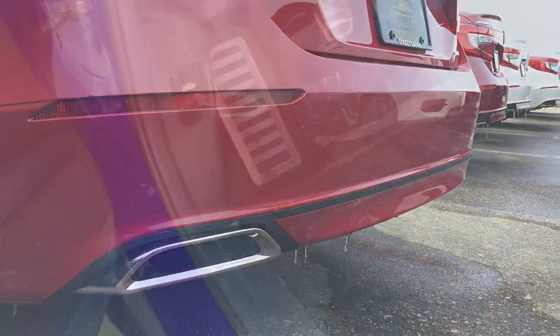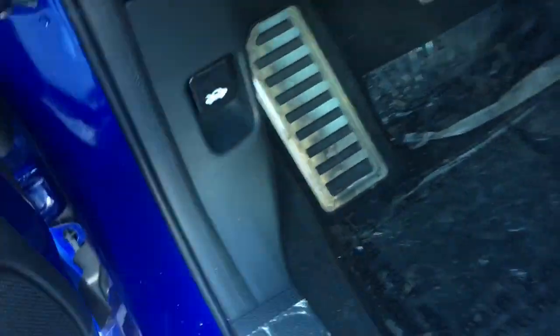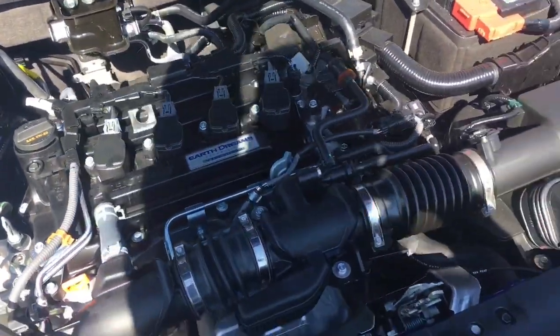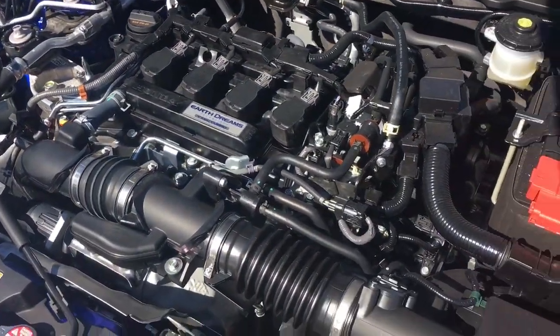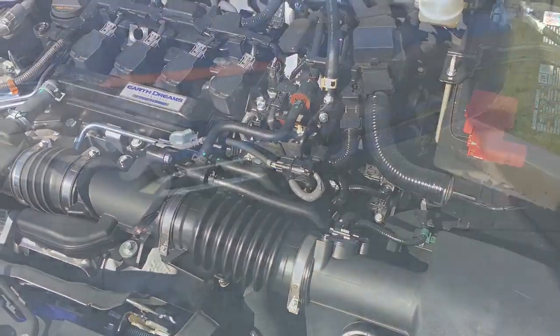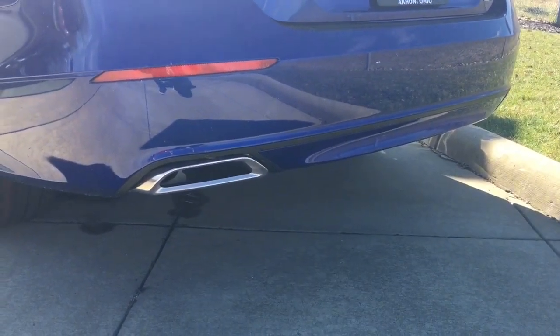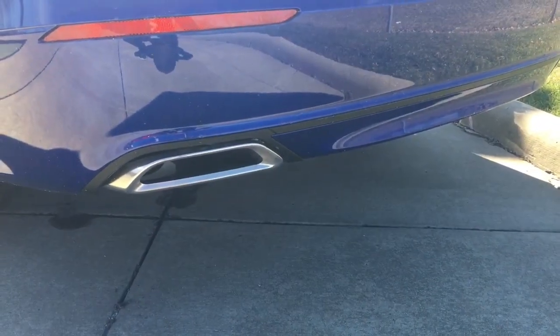So the Sport starts off with a 1.5 liter direct injection single scroll turbo, producing 192 horsepower at 5,500 RPM and 192 foot-pounds of torque from 1,600 to 5,000 RPM. That's going to give you about 26 city and 35 highway. Now with a boost pressure of 20.2 psi and a curb weight of just under 3,200 pounds, you'll see a 0 to 60 time that's about 7.6 seconds, and a quarter mile time is just under 16 seconds.